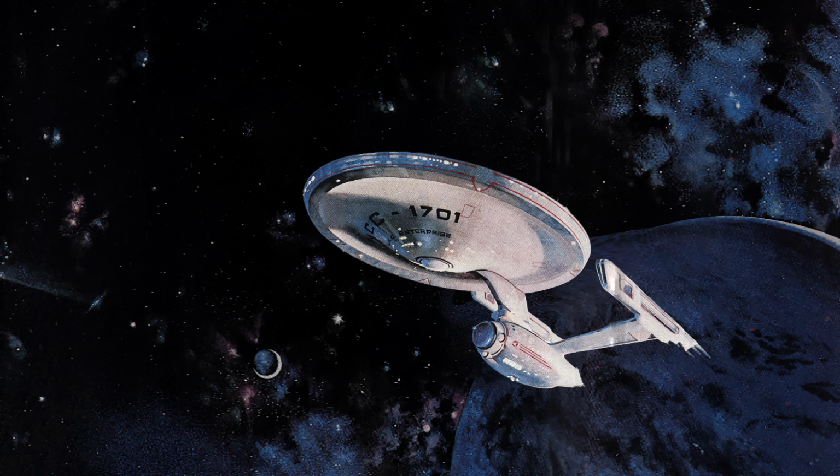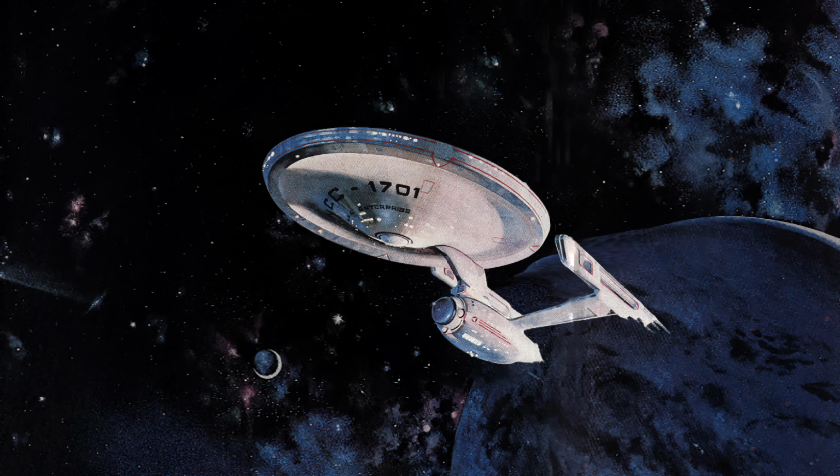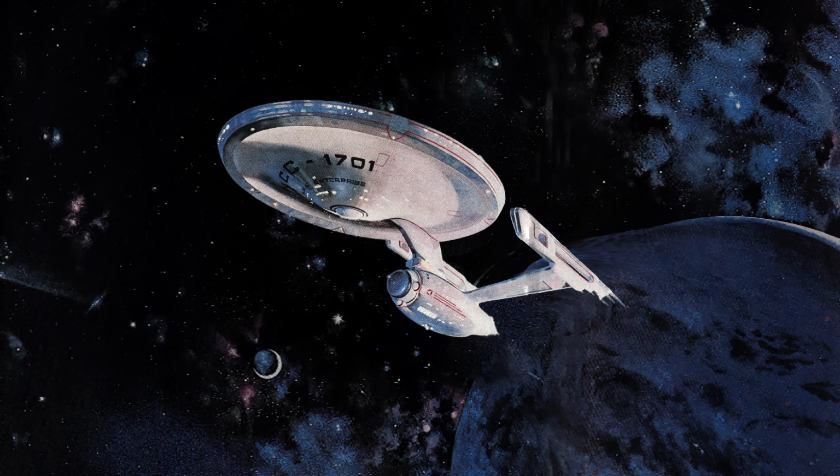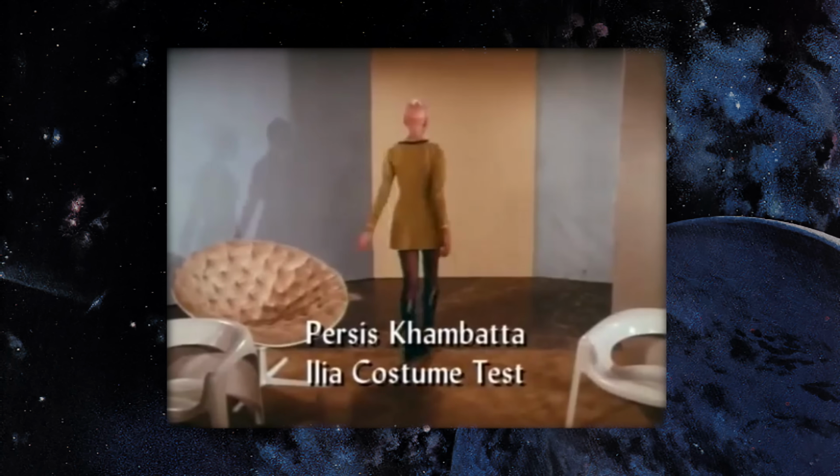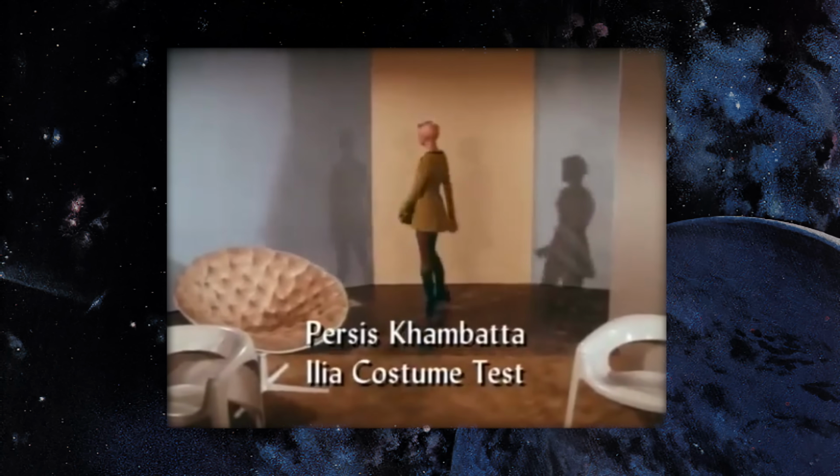Following the cancellation of the original series, Theiss collaborated with Roddenberry a few more times, including Genesis 2 in 1973, a TV movie set in the future with people wearing togas, and Strange New World in 1975, another TV movie set in the future with people wearing togas. When Star Trek Phase 2 came around, Roddenberry once again recruited Theiss to the series. As a cost-saving measure, the initial plan was to reuse the original series uniforms, including the mini-dress variant.